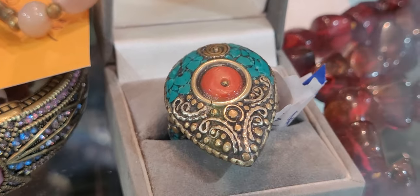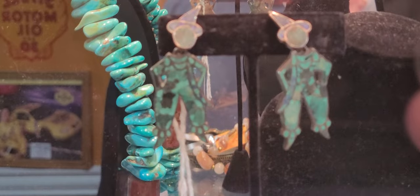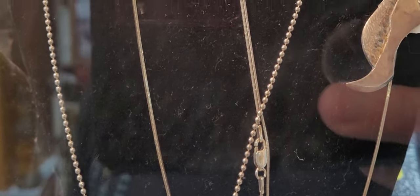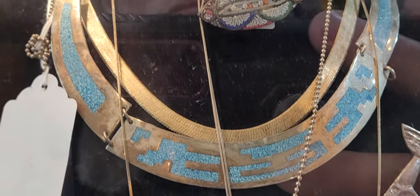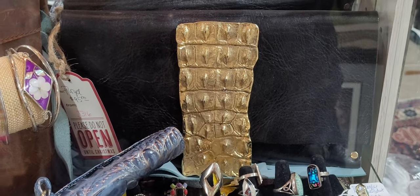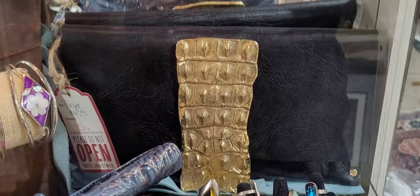Wow, look at that. I wonder if that's sterling in this bracelet. Okay, is that part of that purse? It's like the gold alligator metal on the front of that purse. What is that all about? Very unusual bag. What else do we have down here?